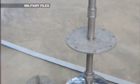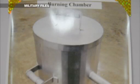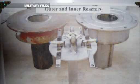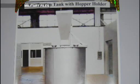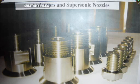There are 40 items that were built and made in a Pyongyang factory. They are all in the pictures, like the reactors, the vacuum box, the purification tanks, water juice tanks, like that. Those items were made in Pyongyang factories and sent to the Beijing.